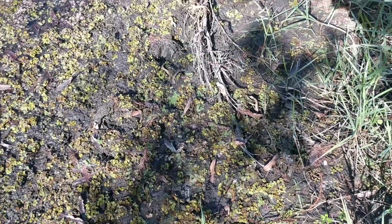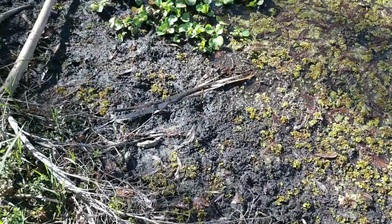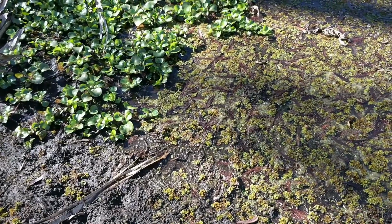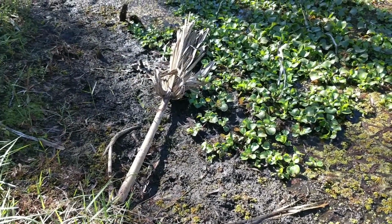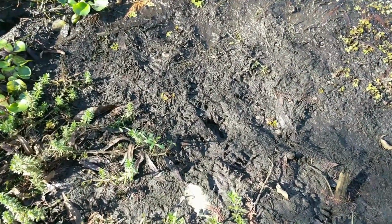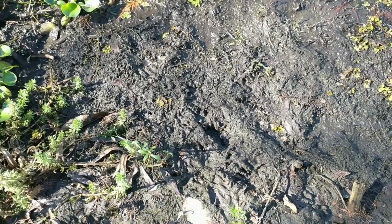Here we've got ourselves a nice, obvious trail of a raccoon, going right along the riverbank. Taking a look at the water every so often to see if he sees anything moving, then moving on, looking for a nice quick meal. And if we look closely over here, we can see that this is where he decided to set up camp for a while, looking for food.